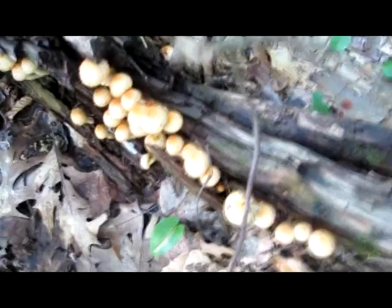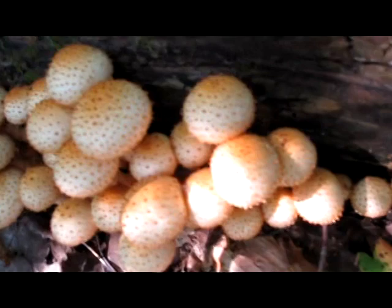If I'm a little shaky here, forgive me. This is the top end of the log. Look at these little fellas here. Little bitty guys down under here. Look at them along here. Look at this. You ever see anything like this? What I saw to start with when I came up on them was a bunch here on this end. Look at these guys.